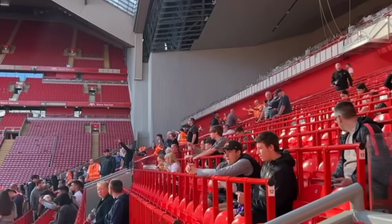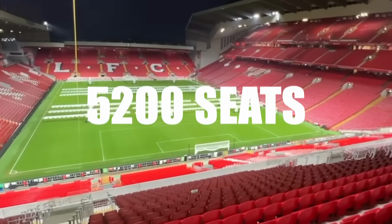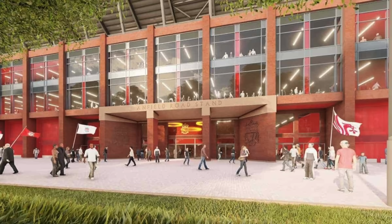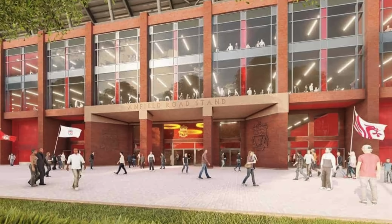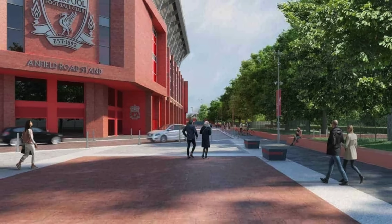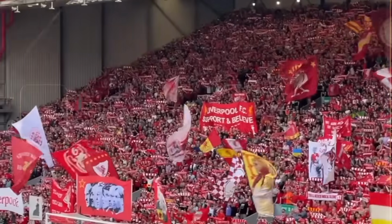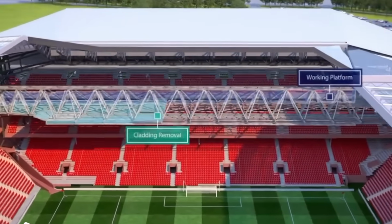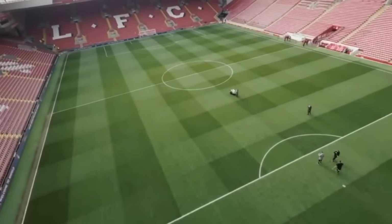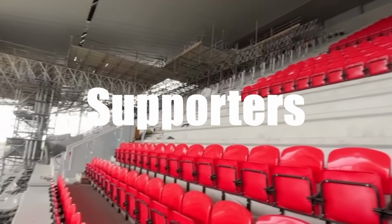The new Anfield Road End is an impressive structure in its own right, with 5,200 of these seats allocated for general admission and 1,800 for hospitality. The club has balanced accessibility with premium offerings. This split ensures that the expansion serves both traditional supporters and generates commercial revenue. The design maintains the steep, intimidating angle that makes Anfield special while incorporating modern safety standards and accessibility features. The new stand also includes concession areas, toilet facilities, and dedicated spaces for away supporters.